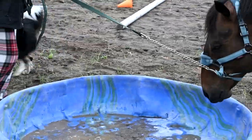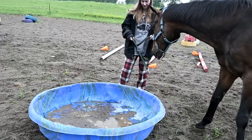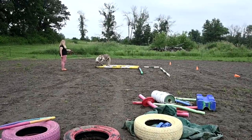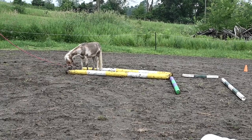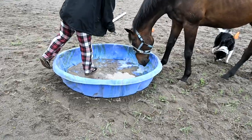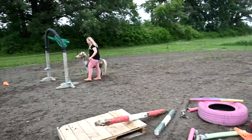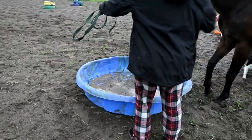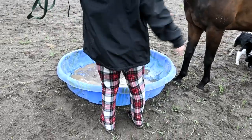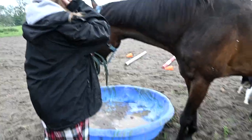You know, Storm would go through. Well, let me see if I can get Penny through it, and then he'll follow. She's actually moving my poles. Look, she's like, Penny, come on. So we put a little bit of sand in there yesterday. She's still running through. We put a little bit of sand in there to keep it from blowing away in the storm, and then it just turned to mud.